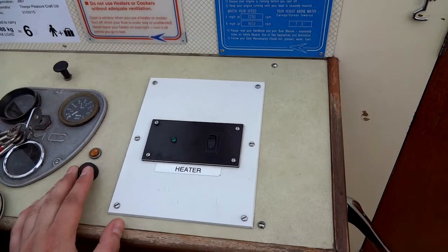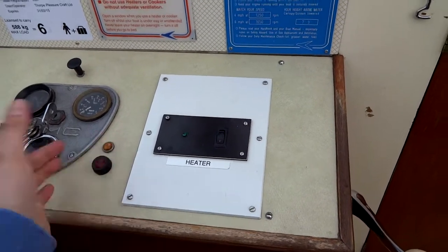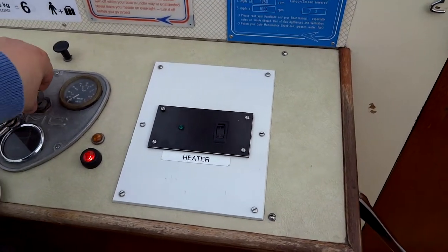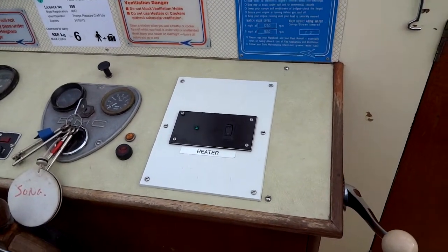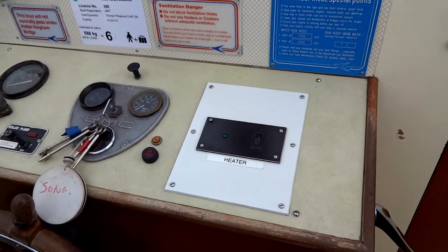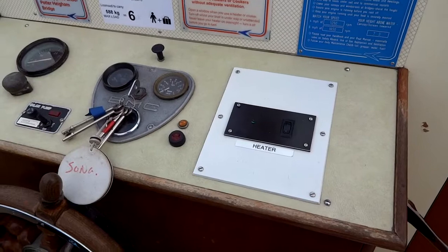That's your alternator. If that's on, you're not charging. If it's off, you're charging, and that's your engine preheat. So it's pretty simple, you know, turn, hold, start, what's to go wrong kind of thing. It's not the smoothest of engines, but you know what, it has been chugging along. We've been going hour after hour after hour, and it has never missed a beat.